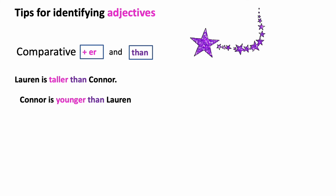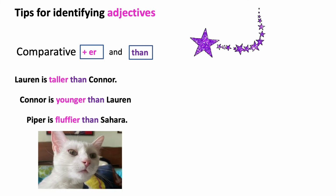Piper is fluffier than Sahara. So we're looking at two cats, and we're talking about how fluffy they are, and fluffy is an adjective. Here we're comparing by saying that Piper is fluffier than Sahara.